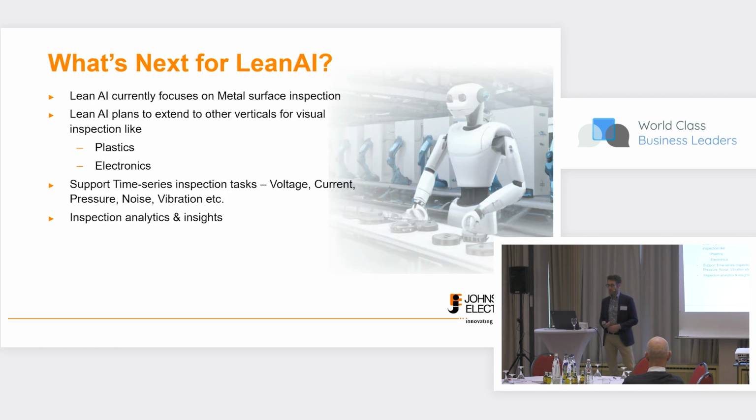For LineAI, they are working on mainly metal surface inspection at the moment. So the two examples I showed before, and they're exploring some further applications in this area because, of course, they already have a backbone trained on this type of data. And then the next step will be to explore other verticals like plastics injection or electronics, and even venture into time series data. And go into analytics and insights.